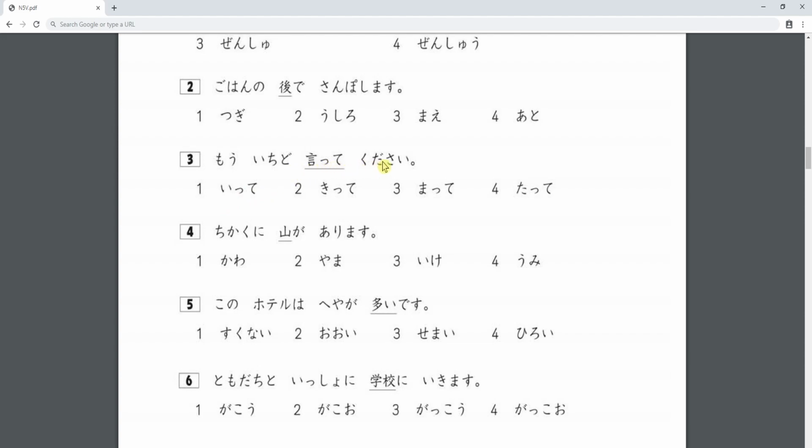もう一度言ってください, which means please say it again. You might even need to use this if you're in Japan or speaking with a Japanese person. It's polite. You can say もう一度言ってください. Maybe you didn't understand or it was too quick. Let's look at answer 2.